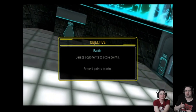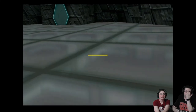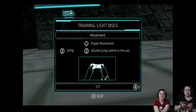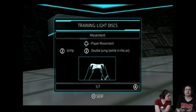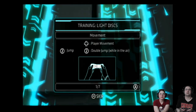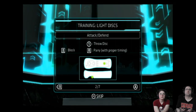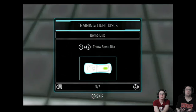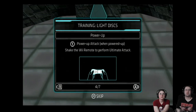Battle. De-rez opponents to score points. Score 5 points to win. So we're throwing things? Okay, double jump, player movement. A is the throw disc. B is block, parry with proper timing. Throw bomb disc. Power up attack. When powered up, shake the Wii remote. Yeah, that'll happen.